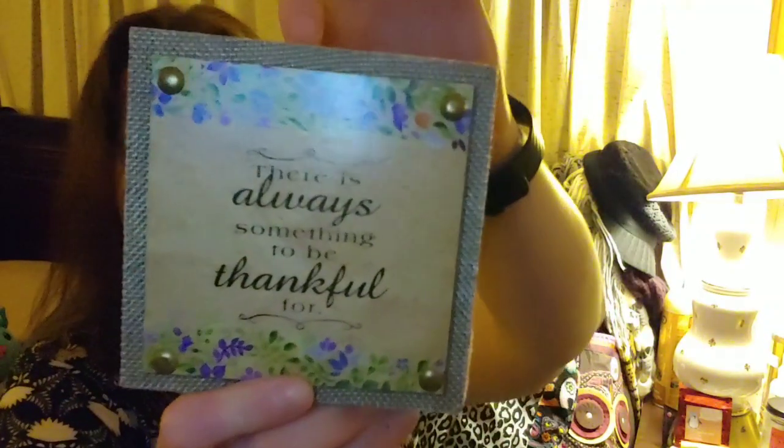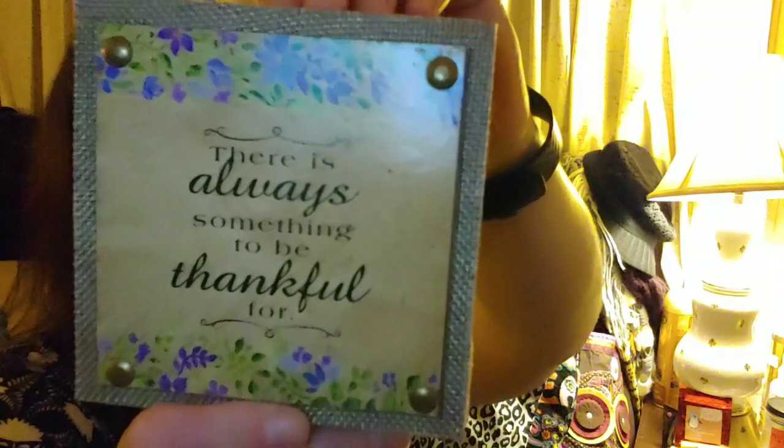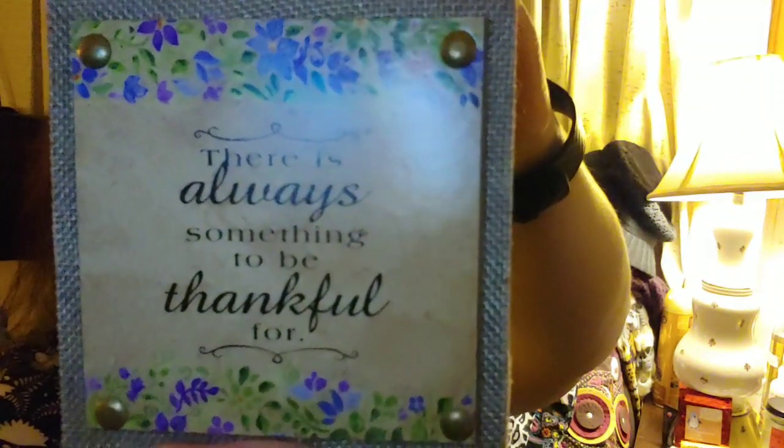This is just something that will hang on the wall with like a little nail, and it says, "There is always something to be thankful for." And it's a good reminder to have in the house when you're having a bad day. I'm thankful for my house, my family, my health, lots of things to be happy for.